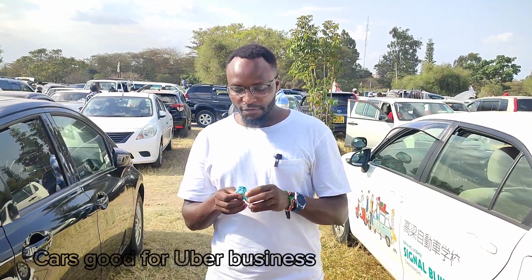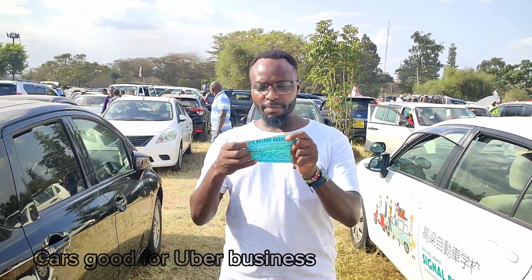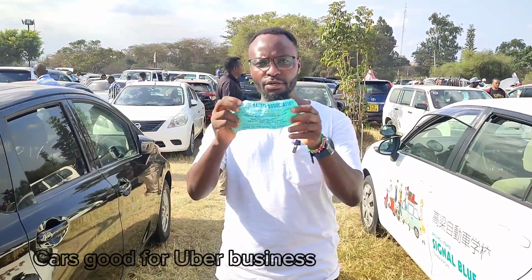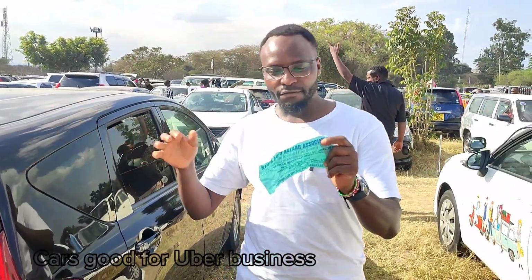Yeah, so guys, I think I have shown you this paper. I was telling you this is the one that at least shows you the indication of how much. If you want to come and sell your car in this Jamhuri auction, I have told you you pay just 1,000. If you are selling a minibus or a bus, then you will pay 2,000.